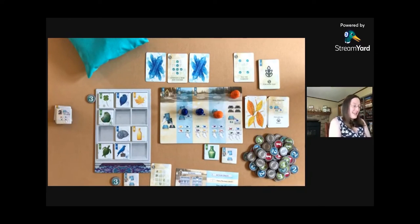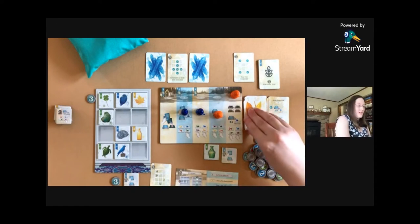I did not get any more curiosity cards this round. And I know the rival has to go again. I'm just talking on here. But yeah, so I missed out on some more curiosity cards. But maybe I'm going to get some good points here. We will see. Alrighty, so rival gets to go.